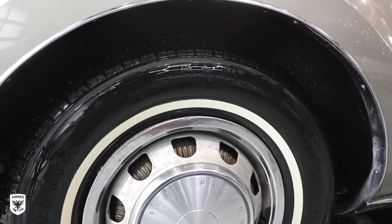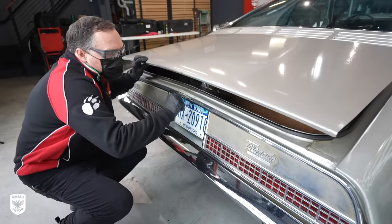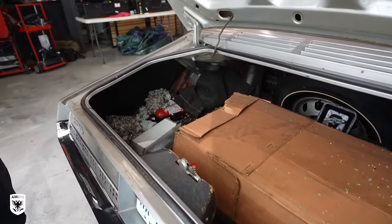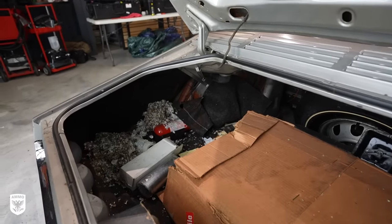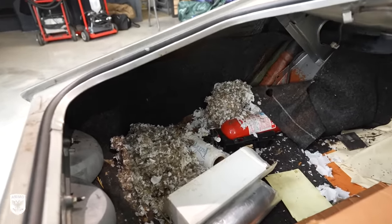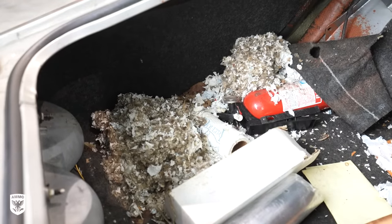After all this tire and wheel fun we were having with Kevin, I totally forgot to open the trunk, and when we did, we found this. Oh, that is next level. Look at all that crap. Well, we know where they're living.